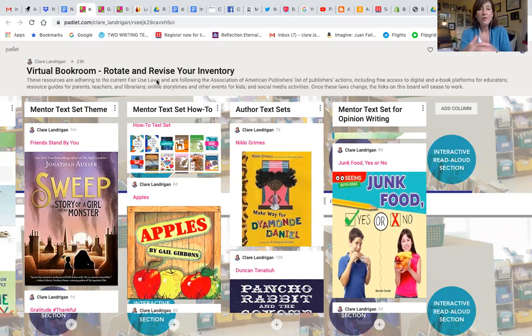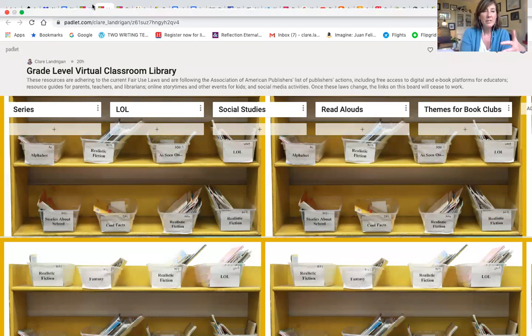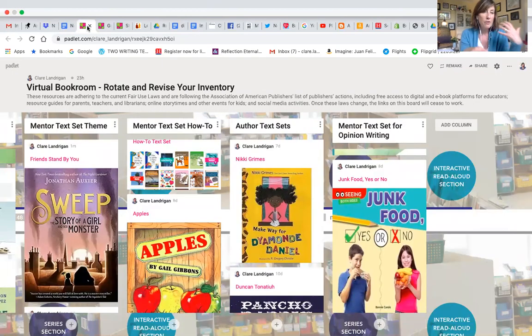You know that if you want to use any of these to source your classroom library, you can remake the classroom library that I shared earlier, and there's on the YouTube channel, there's all of these that show you how to create and remake the virtual book room, to remake the classroom library, and to use what's in the book room to source a Padlet classroom library or a classroom library in Google Docs. So if you want that information, check out my frequently asked questions video, and it should be answered there.